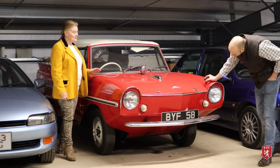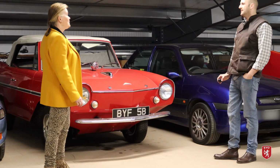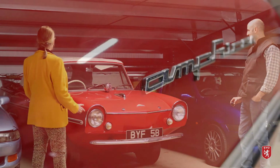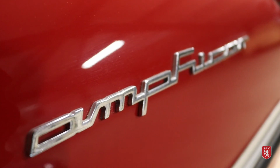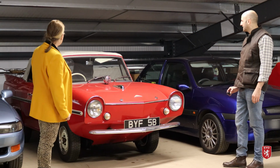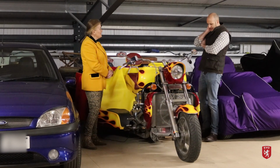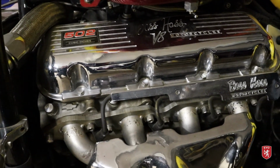The amount of holes in her when we bought her and had her completely restored, I won't put her in salt water again. She'll go in water, no problem at all, but no salt. So a lovely history to it. Fantastic. So I'm looking at this, and I've got a 502 cubic inch engine, so that's a V8. A V8, 8.2 litre.